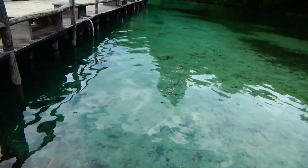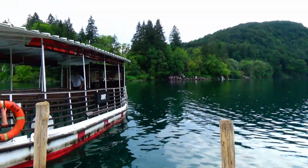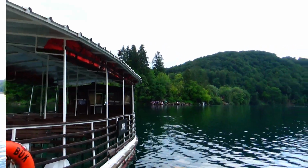Wow, what very clear water. Cold and stuff. So this is our boat. Its name is Buck. Let's go across the river.